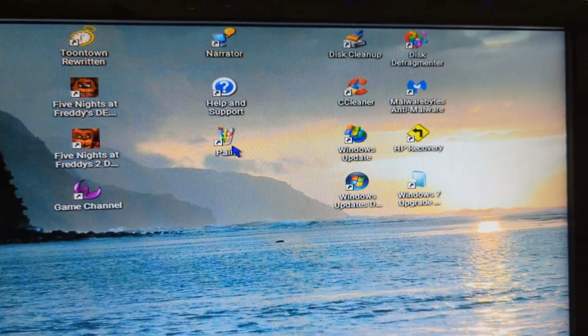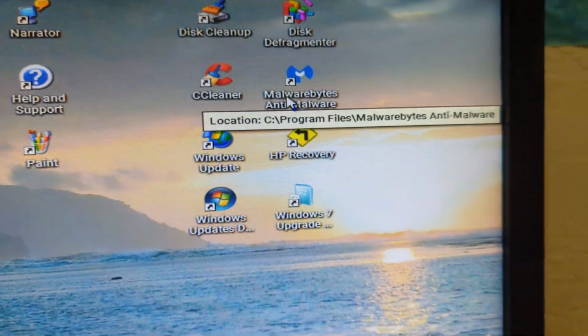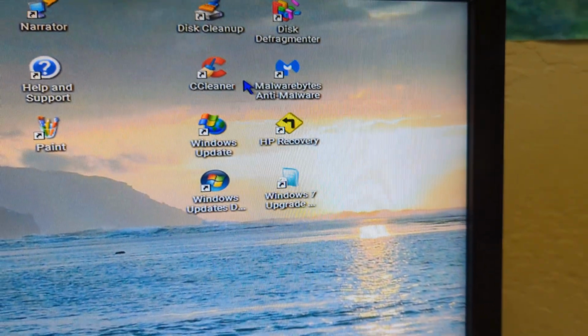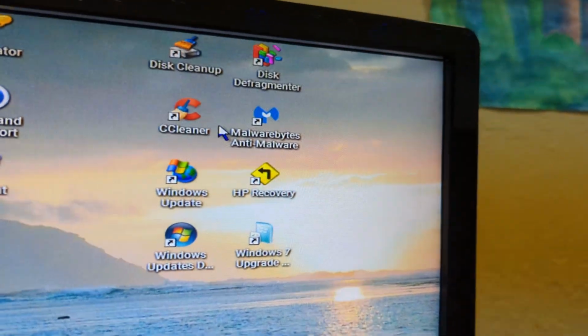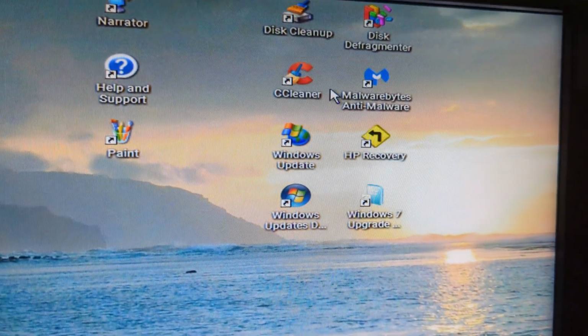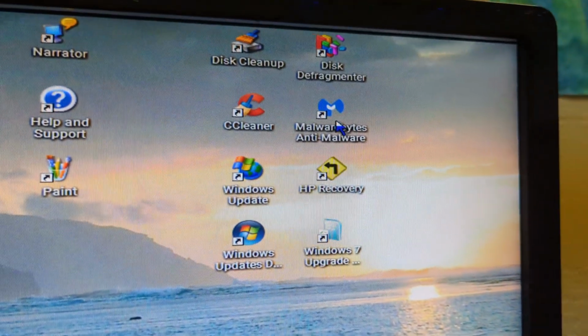Help and support, paint, disk cleanup, disk defrag, CCleaner. I don't use CCleaner anymore. It used to be good, but ever since Avast bought them, they're not nearly as good anymore. So I kind of stopped using it. Plus, it doesn't even work on a domain anymore. It thinks you're using it commercially.